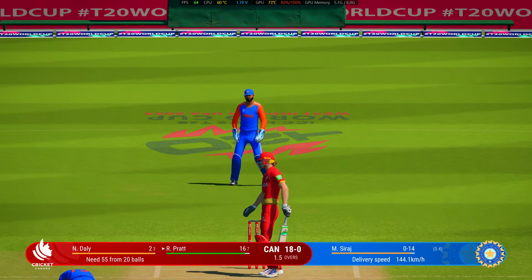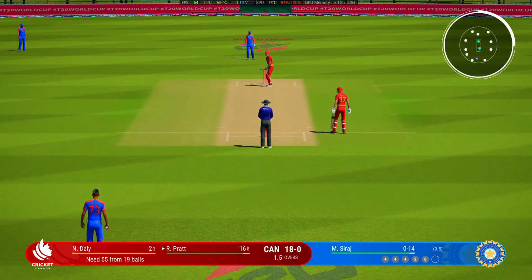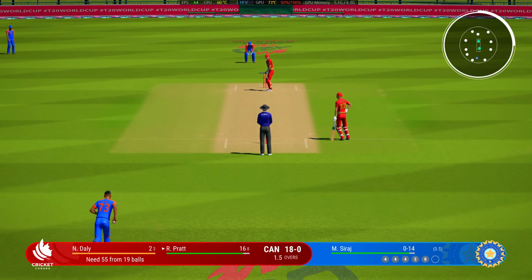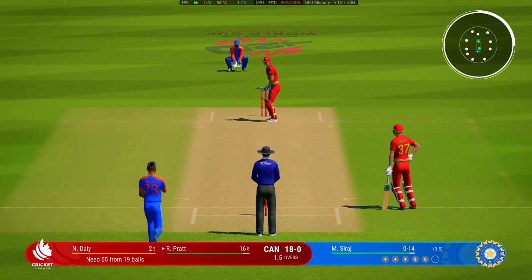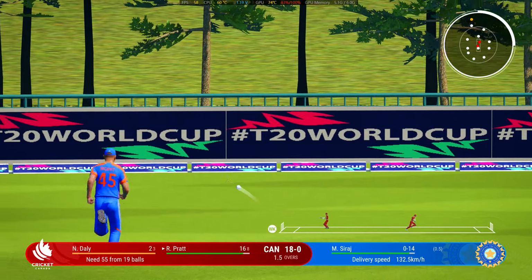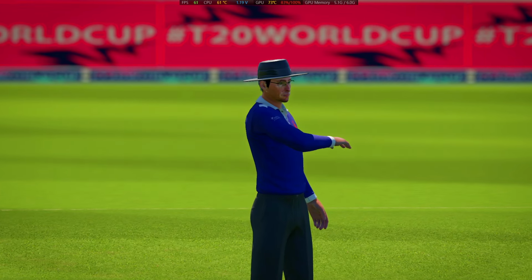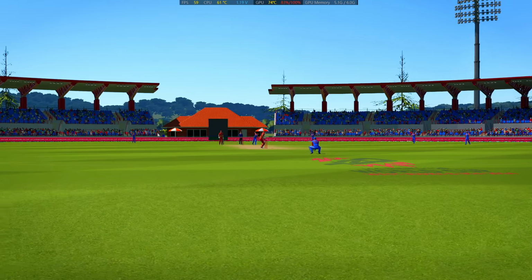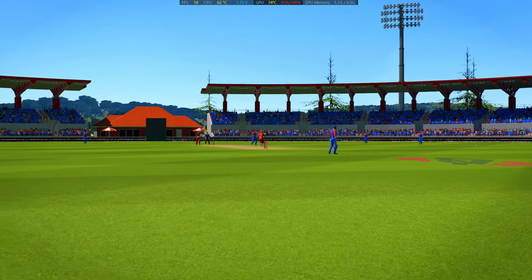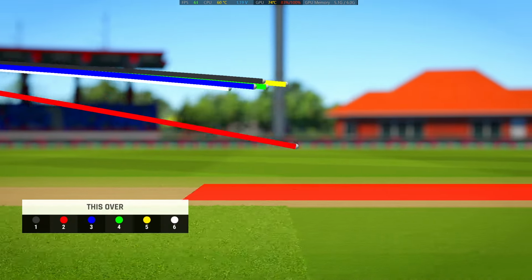Misses everything. That was a nick. It's a missed chance, and that could well be four. Smashed all over the park. I wonder if the captain will stick with them. Well, despite a steady start, the required run rate has climbed beyond 12 already. But it's early days. Plenty of time to get it back under control.